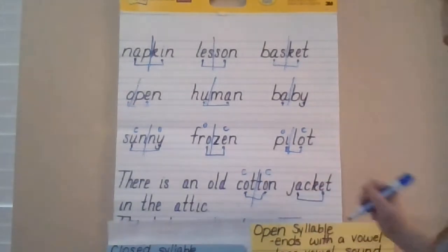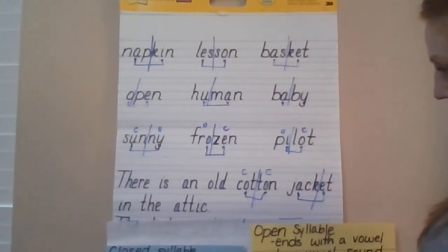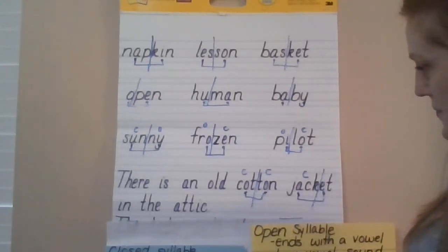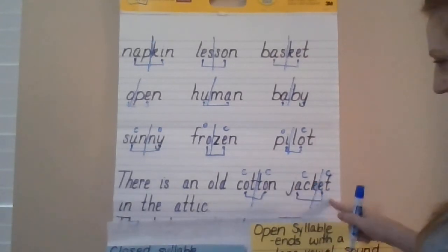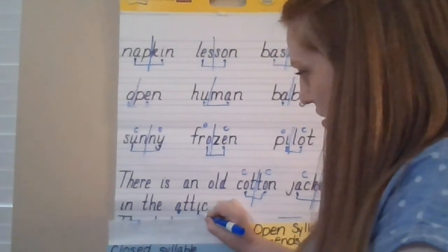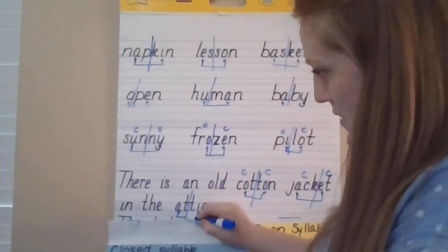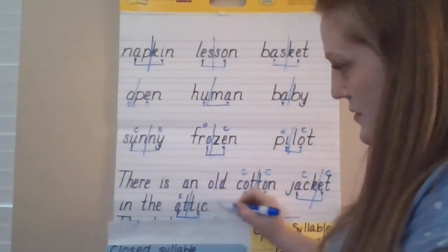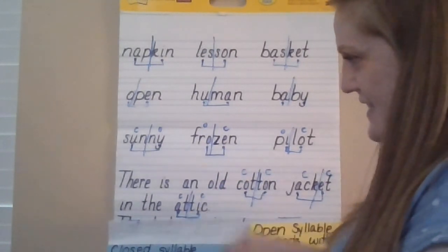Remember that we're not going to break this up, and I'm going to go ahead and help you out. Is this closed or open? Closed. This one is also closed. So we have jacket. Jacket. And the last one right here. Two T's. We will break those up. This is a closed syllable. And this is a closed syllable. So I have at, tick, attic.